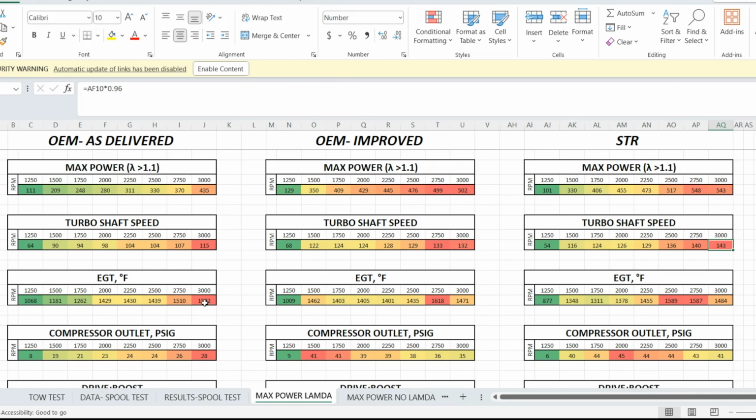EGT is a number that is interesting for comparison's sake, but I wouldn't say it's green data. I would say it's yellow data. The reason I say that is that these tests were not all started at the same internal engine heat and the same dyno lab temperature. Might have been off a little bit. The intercooler might have been heat soaked a little bit. Some of these runs might have been back to back.